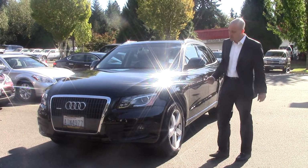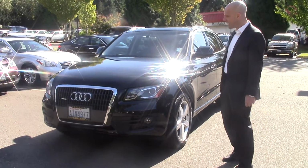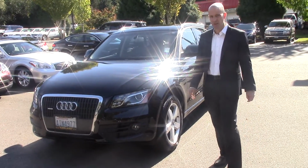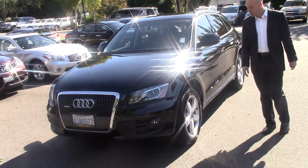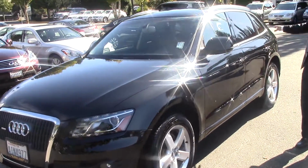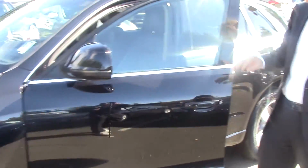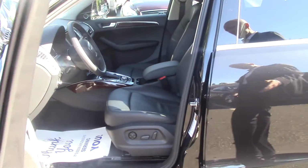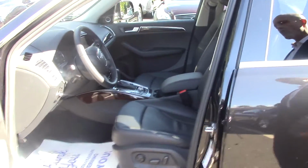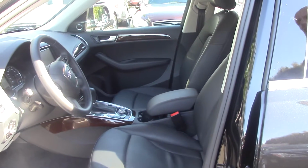Let's take a look at this particular car. It's in fabulous condition. This was just traded in, and you can tell they brought it in completely detailed for us. And we love that, and we're very appreciative of it. Nice chrome roof rack rails, certainly a very elegant and stylish car. But where Audi really shines is their interiors. Their interiors are simply the single most posh in the category. You just feel like you're in such an expensive car.